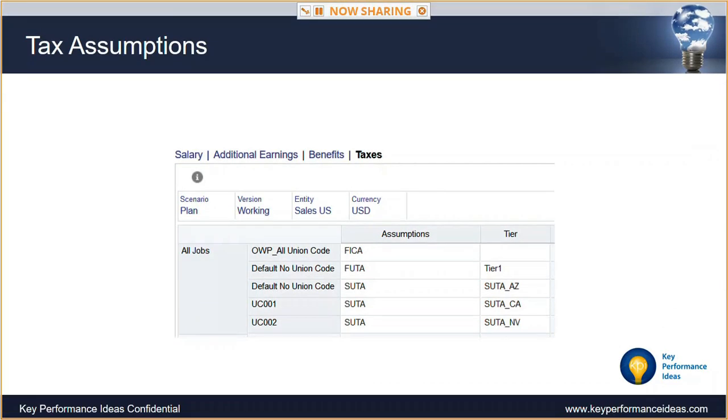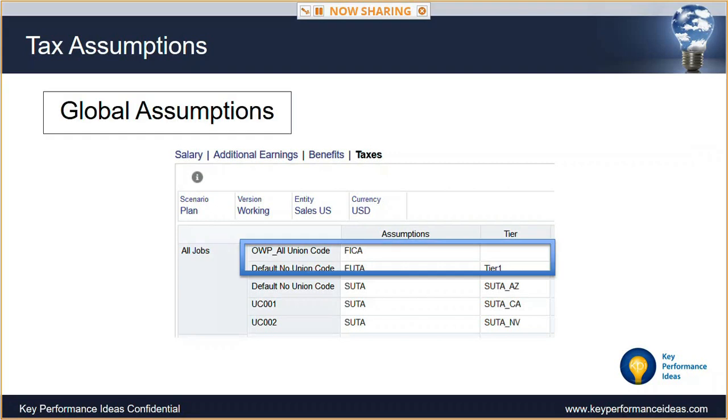I set up taxes in a different way to highlight some of the options embedded in the application. FICA and FUTA are federal taxes, and all U.S. citizens are hit with the same percentage. SUTA, on the other hand, has a rate and a threshold that differ among states and not among jobs like salary does.